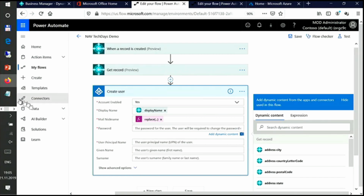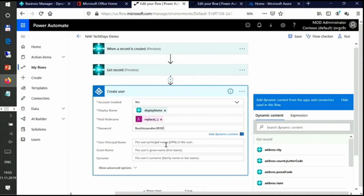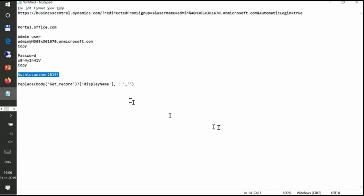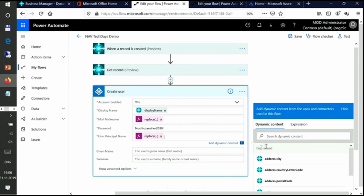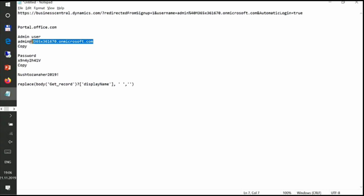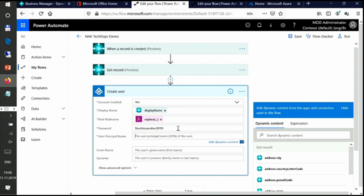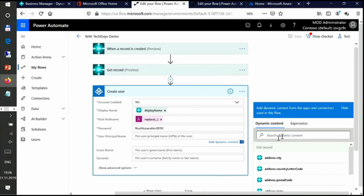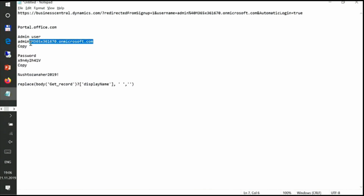And then I need a password with some password generator. And then, again, we need a principal name. I would use again the same line of code to put it here to eliminate spaces as an expression. And this would be followed by my domain name here. Once again, expression and domain name here.